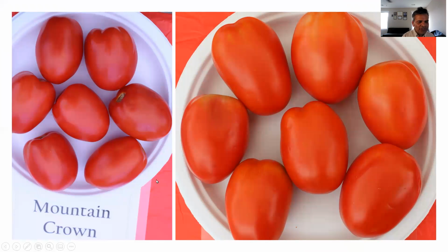This is just to show the fruit quality of NC 11-65, which is a potential release, and this is resistant to late blight. I showed you the slide before. Its fruit size is very attractive and big. Fruit color is very attractive. It is dark red, whereas Mountain Crown is also very dark red, as you can see, and the fruit size is also very good, as you can see here.